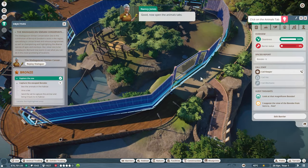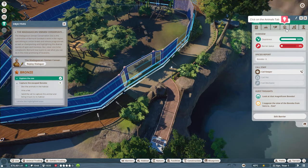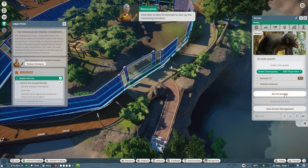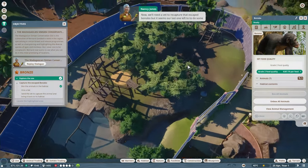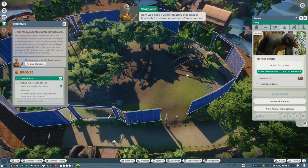Good. Now open the animals tab and click on Box All Animals to box up the remaining bonobos. Now, we'll need a vet to recapture that escaped bonobo, but it seems our last one left to do some research in the wild. Not an ideal situation. So, we'll need to hire a replacement sharpish.